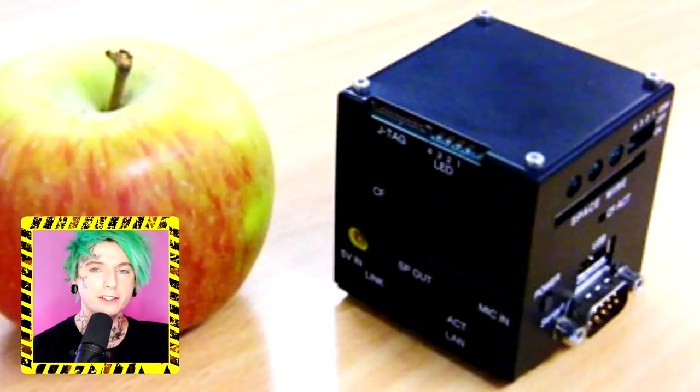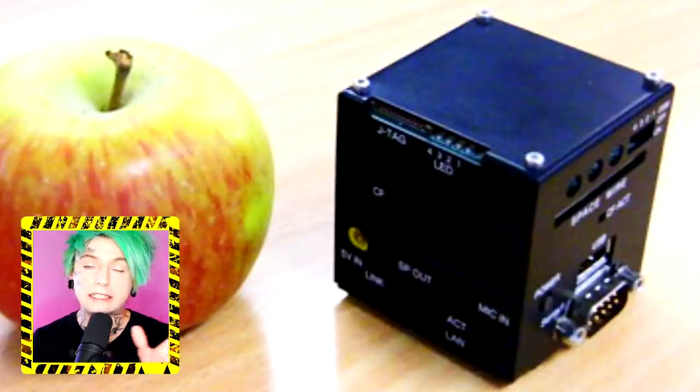Coming in at number 9 on my list, the world's smallest tower computer. As you can see, it's about the size of an Apple. No pun intended. This tiny little PC comes equipped with one USB port, a VGA slot for your computer monitor, which you can actually see if I make it a little bit bigger. And it also has an auxiliary output for headphones or speakers. It does actually work, but it doesn't do much.